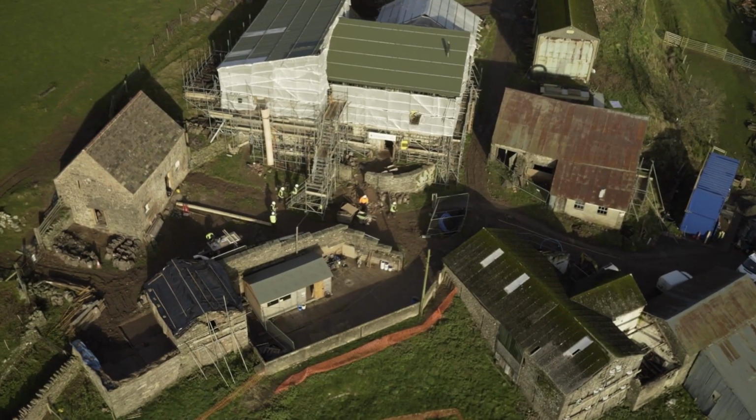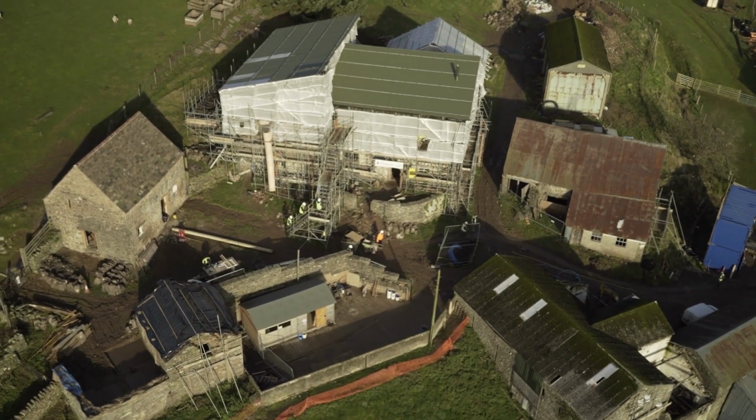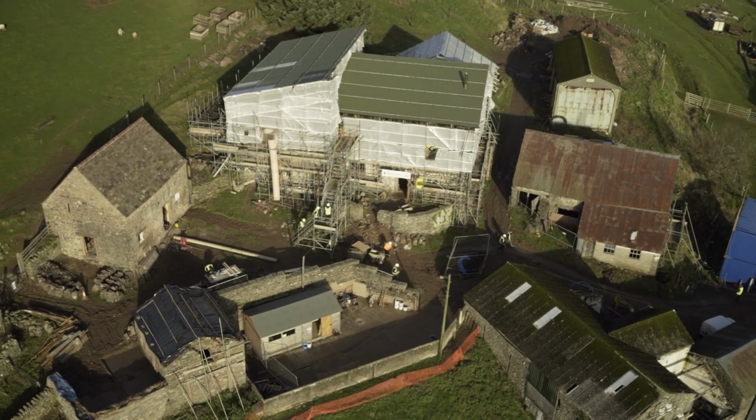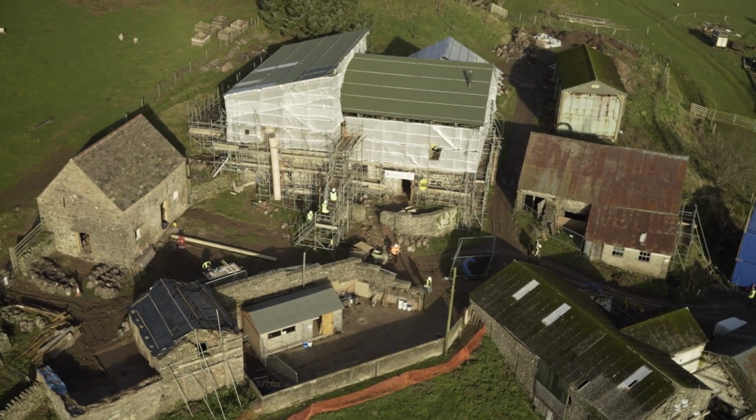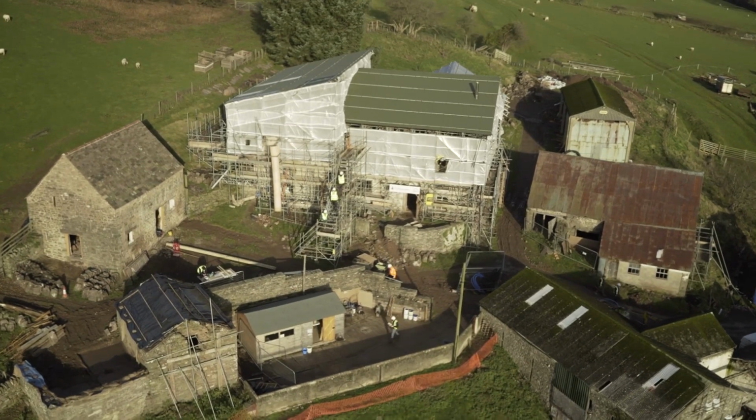And on this site, the beautiful thing is that we have a cluster of buildings, so we can take a different approach with different buildings. With historic fabric, we have to understand how we've gotten to the point that we've got to now and what we're going to do to make sure we secure that fabric moving forward.